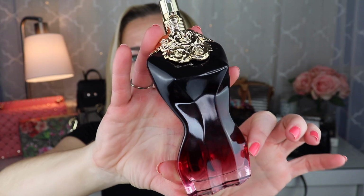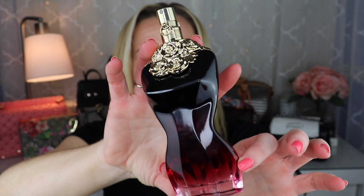This is called La Belle Le Parfum Intense. And this is, of course, the newer release from Jean-Paul Gaultier. It is a flanker to La Belle, and the real difference is that instead of being pear, vetiver, and vanilla, which is what the original La Belle was said to have in it, this one is said to have pear, tonka, and vanilla. Of course, they both have more notes than that, but that's the profile that Jean-Paul Gaultier gives.